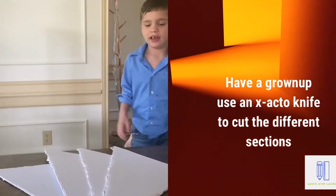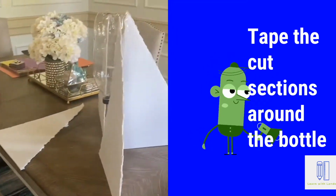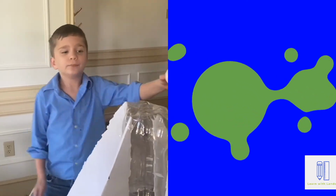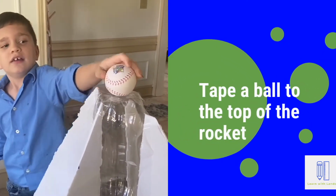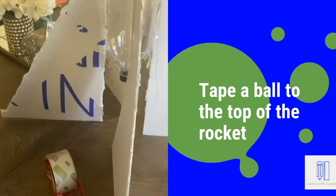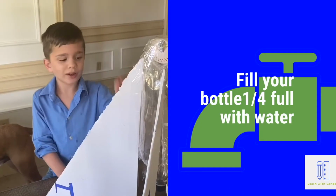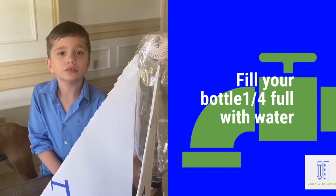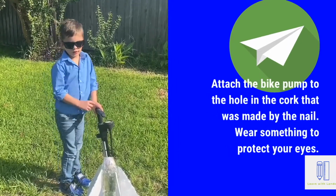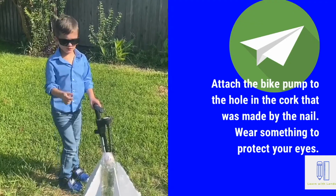Next, we're going to tape our parts to the bottom. Next on the bottom, we're going to put this top. We're going to fill our water bottle one quarter full. First, you always need to wear safety goggles, to cover your eyes.